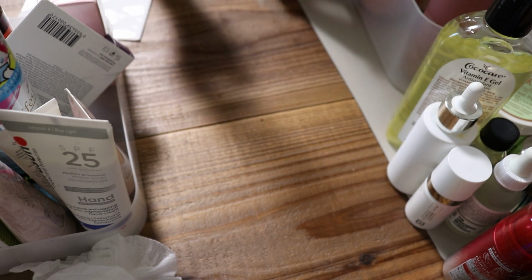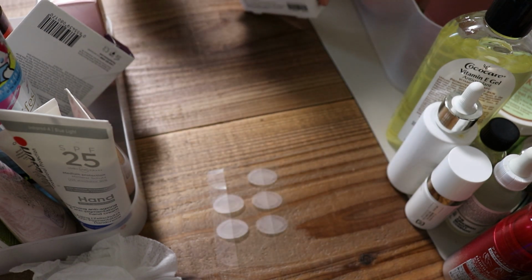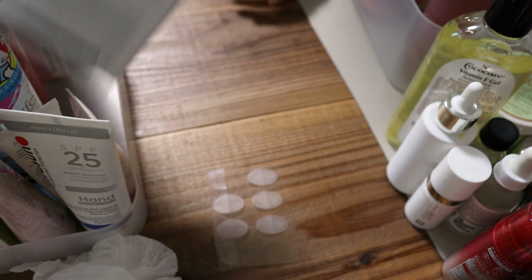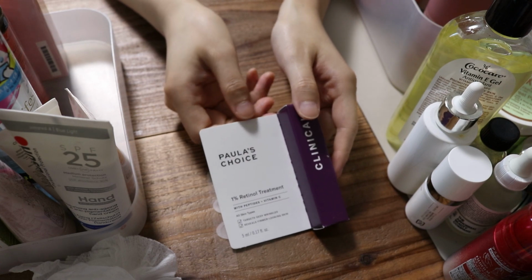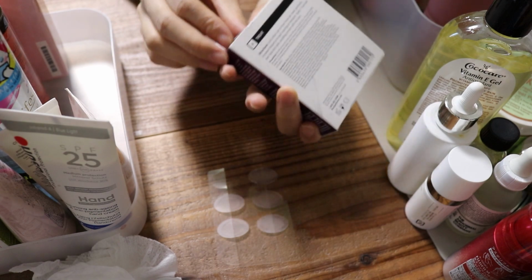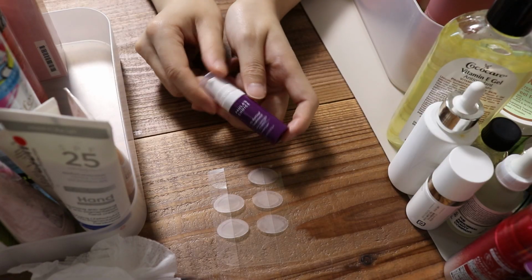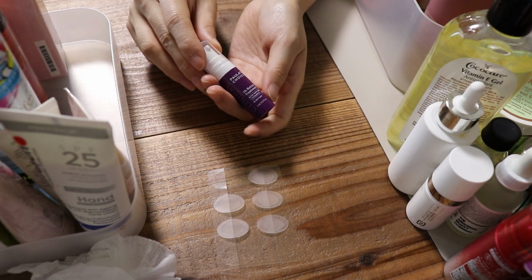And there are 5 pimple patches, and the box is empty. Let's just throw this away. I think there's a lot of trash in this stash as well. What is this? Oh, I think this is another backup retinol serum from that period of time. Let's just open these and throw the box away. It's purely taking up space. And the bottle will not expose the product to sunlight, so I think it's okay to throw away the box.